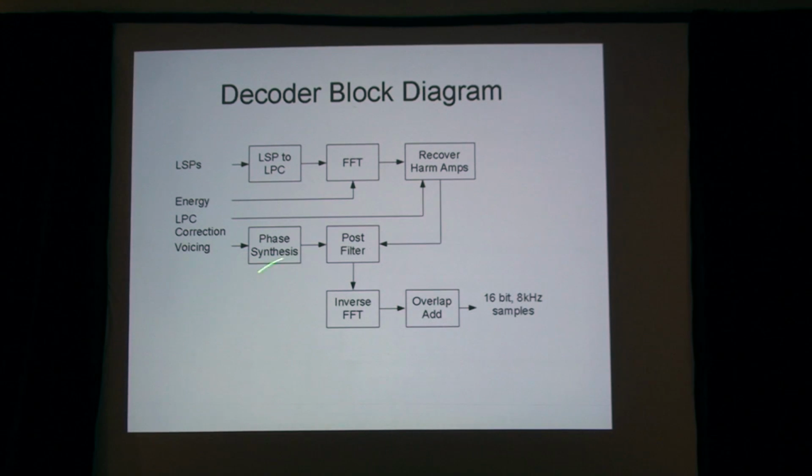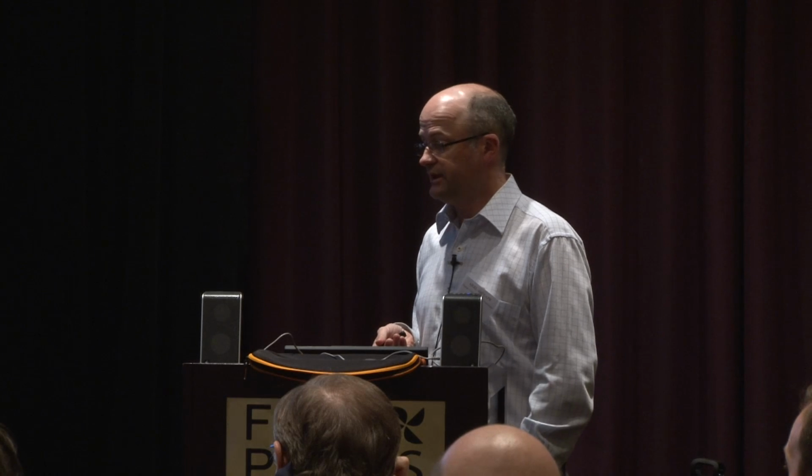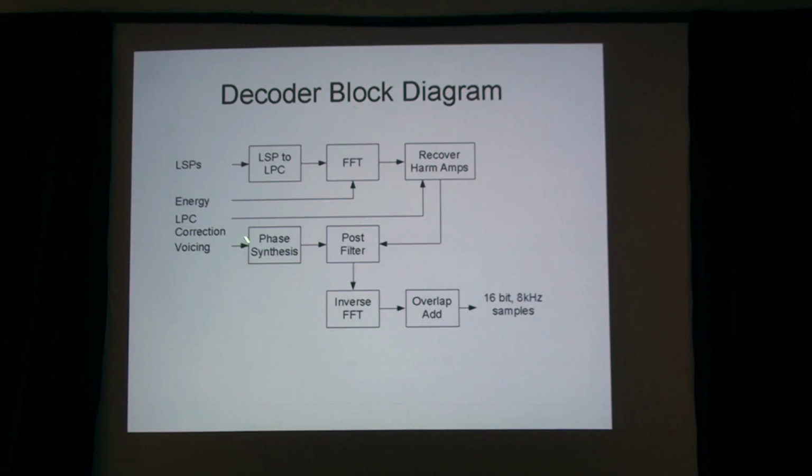The quantized bit stream gets fed to the decoder. We recover from the LSPs the LPC model, which was that general envelope I was showing you on the plot before. We then recover the harmonic amplitudes and feed them into the synthesis stage. As I said, in the sinusoidal model, we need the phase of each harmonic to synthesize it. We don't transmit the phases because they take too many bits, so instead we synthesize them using a rule-based approach.